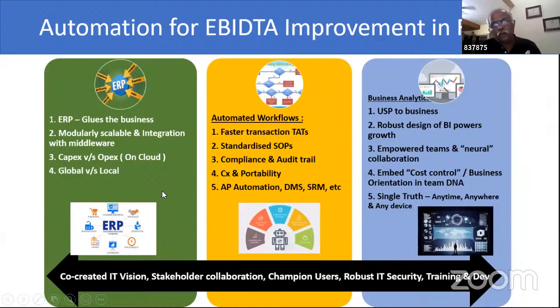And that really comes to my third point, which is empowered teams and neural collaboration. Because if everything is processized, and there is a disciplined way of approaching any sales activity in a particular region, all the front-end salespeople can actually take business-friendly decisions. And that's what I really mean by neural collaboration.